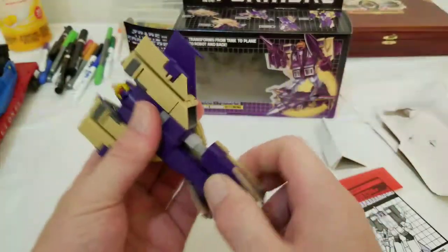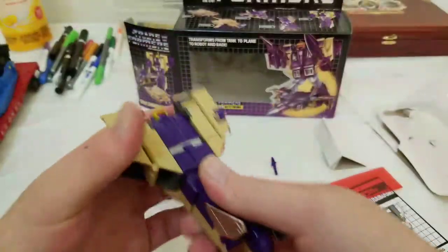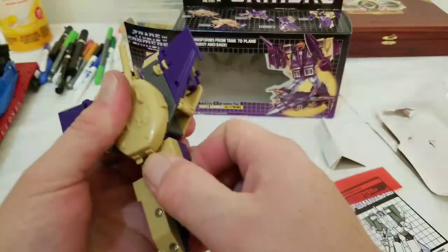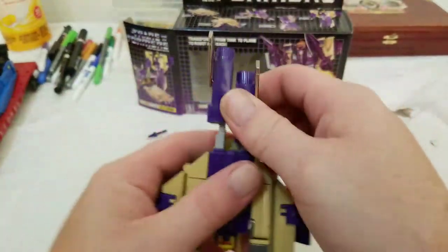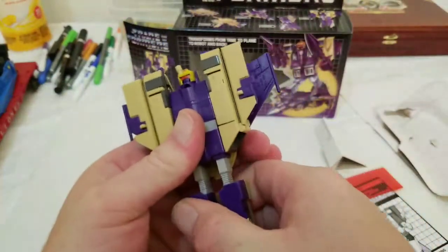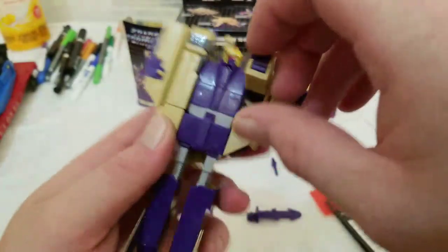Anyways, the legs will pop out like this. So this will come out like this. This leg is being a bit stubborn, and as you can see there, this would never happen on a real Transformer, but this is not a real Transformer. This is a knockoff of Blitzwing. But okay, so we got the leg out. These arms should just pop right out. Here we go. Like this.